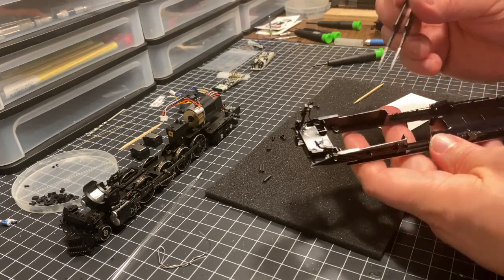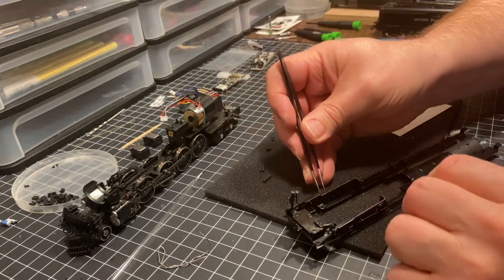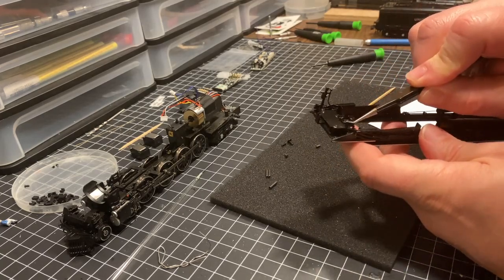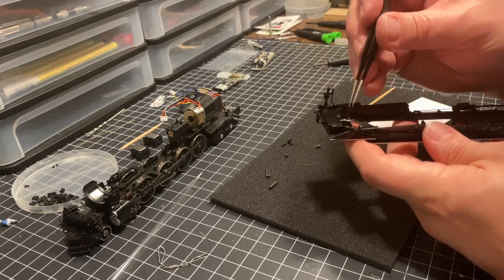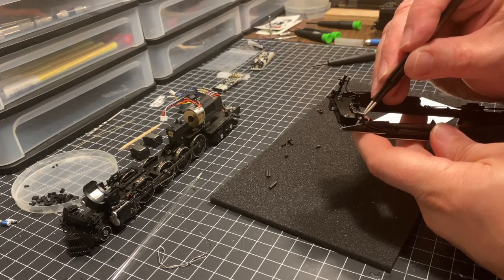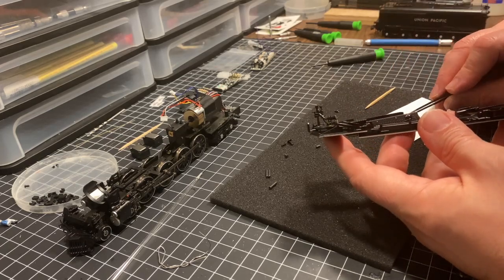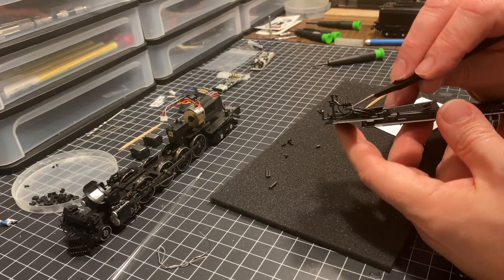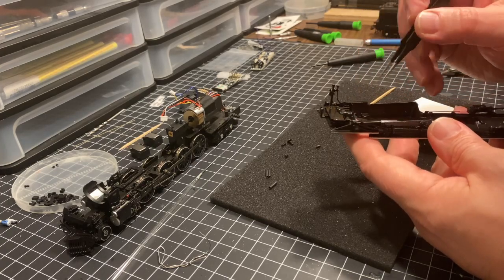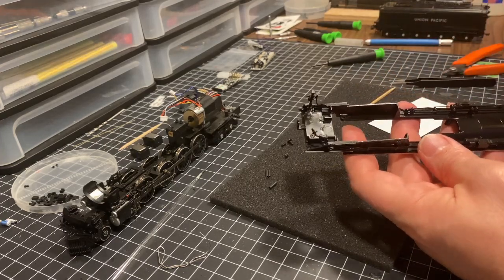Oops. That one was gripping onto my tweezers. So one of the downsides of trying to grip it from the side is sometimes it can grab into the glue and cause a little bit of fit issues. Actually, I need to move that right there. That'll work. I'm going to move this other one too. There we go. Kind of hard to see from this angle. Let's move this light over a little better.